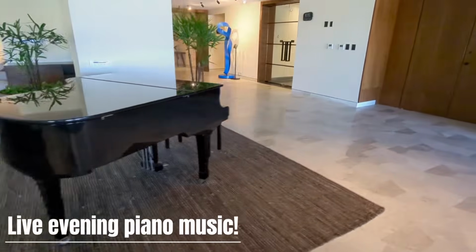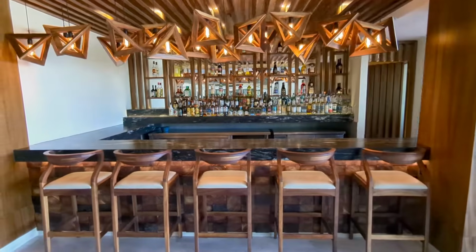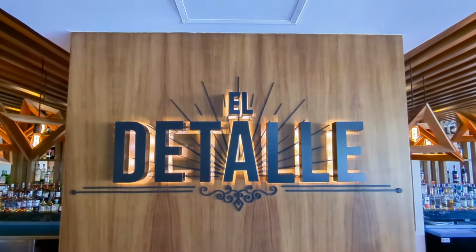Then here in the Building 3 lobby, there's a piano bar. Well, there's a piano, and there's definitely a bar right next to it. They do have live piano music every single night, and it is really nice to be able to just sit, sip on a drink, and enjoy them.